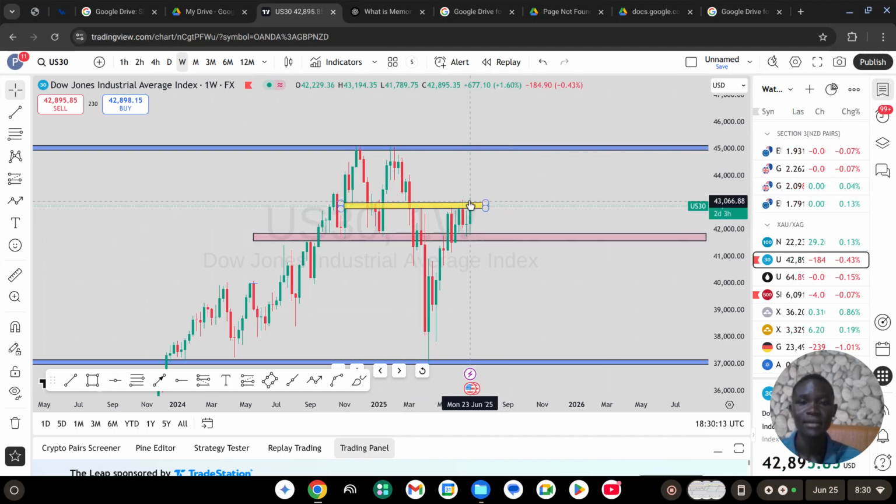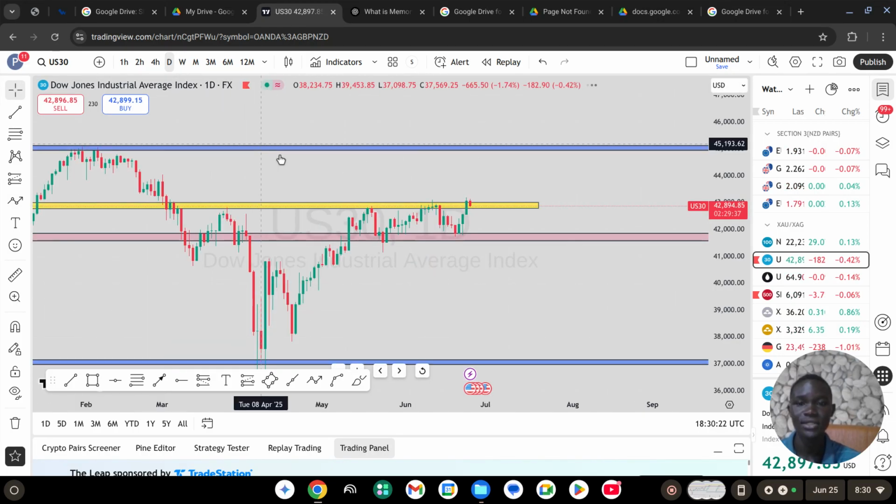So the market is kind of now breaking this weekly zone. This is a very strong demand zone in the market. That's why the market has been retesting several times. So let's first go into a daily time frame and see what is really happening.